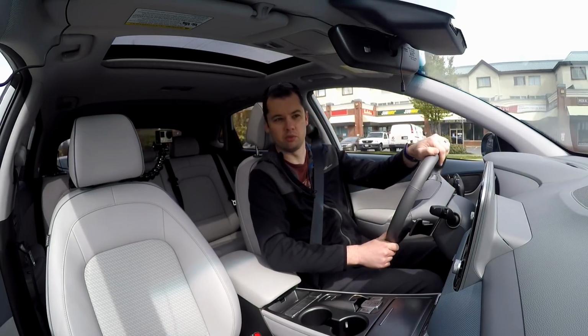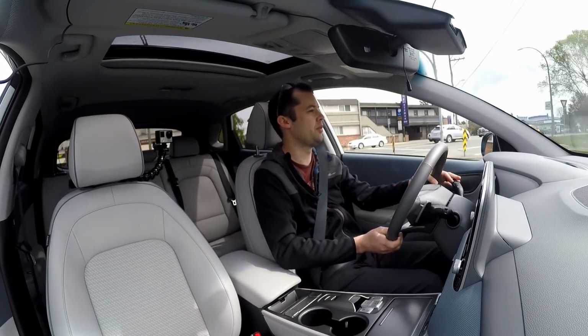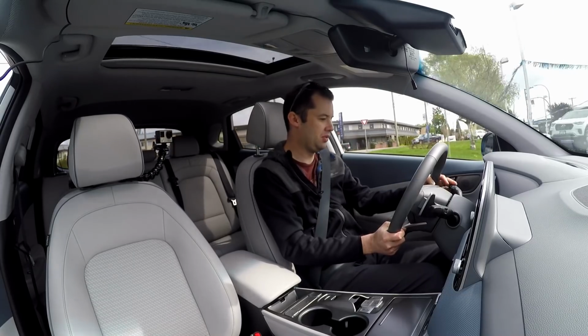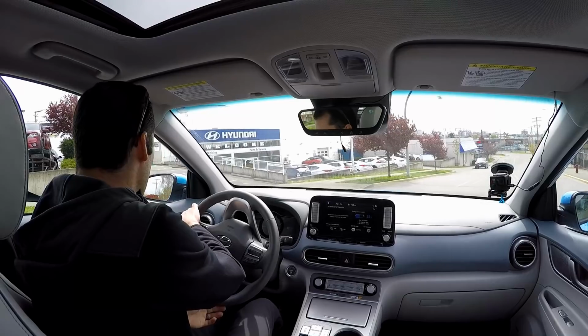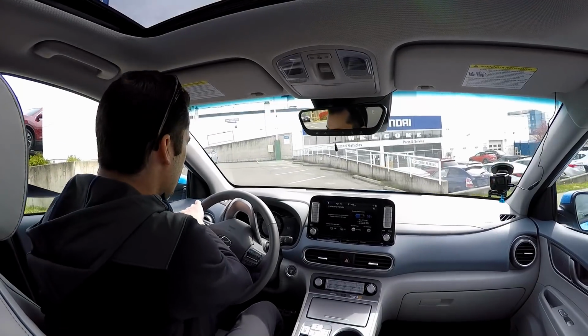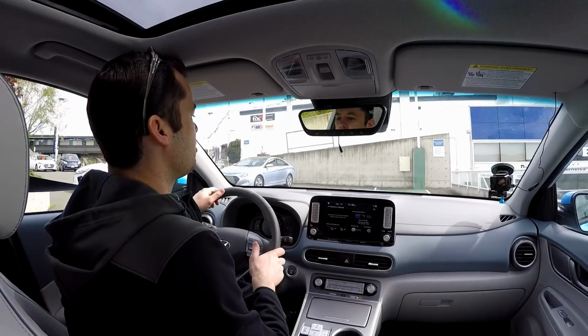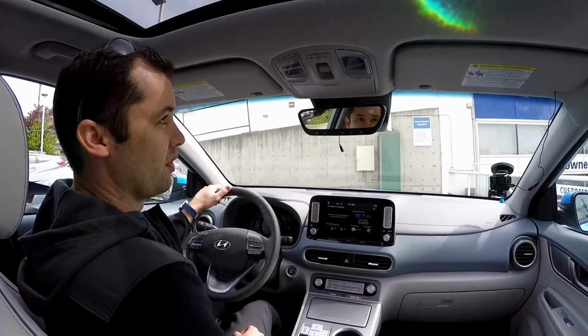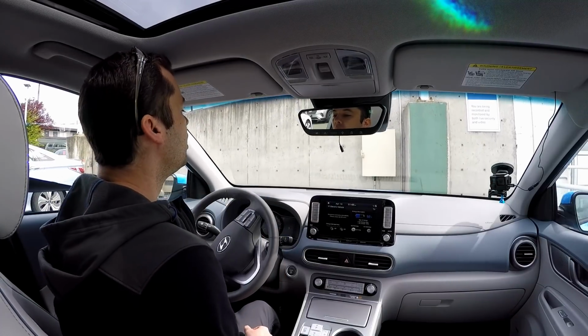And range isn't a thing. I'm not looking at how much capacity or range I have. That's just not part of the equation. Why would I even bother considering that? It's so large, it doesn't matter. So, we're here.